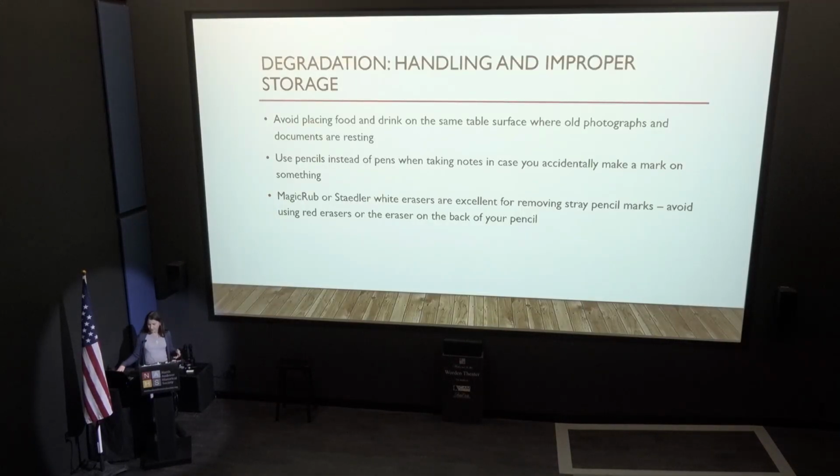We try to avoid placing food and drink on the same surface where old photos and documents are resting, because mistakes happen, and it's really too bad when something really avoidable like that happens.